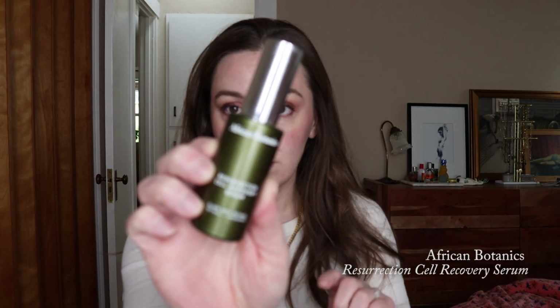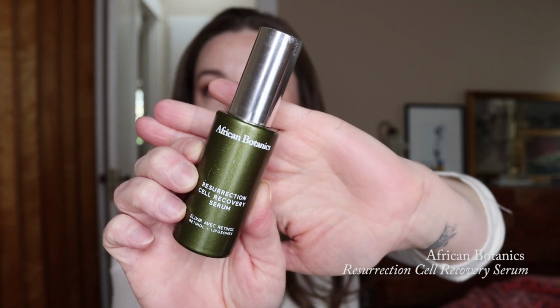Love that. Next up, let's talk about a few things. These are a few things I got from Boxwalla. They were really generous and sent me some PR a few years back, and I pretty much enjoyed most everything in the few boxes they sent me. This is the African Botanicals Resurrection Cell Recovery Serum. I've only tried 2 African Botanical products, and they've both been from the Boxwalla box. I've tried a few samples of other things. Nonetheless, I've liked everything I've tried.